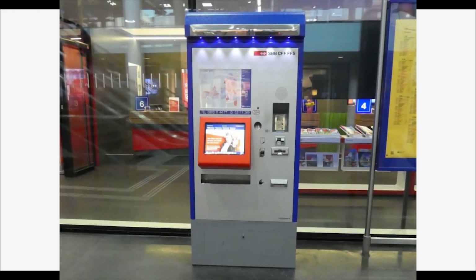Alternatively, you can as well use the Swiss ticket machines. These are located everywhere across Switzerland at tram stations, bus stations, as well as trains. The ticket machines are quite useful in situations where you perhaps lose your Swiss pass and do not have enough time to renew it, something I hope does not happen.